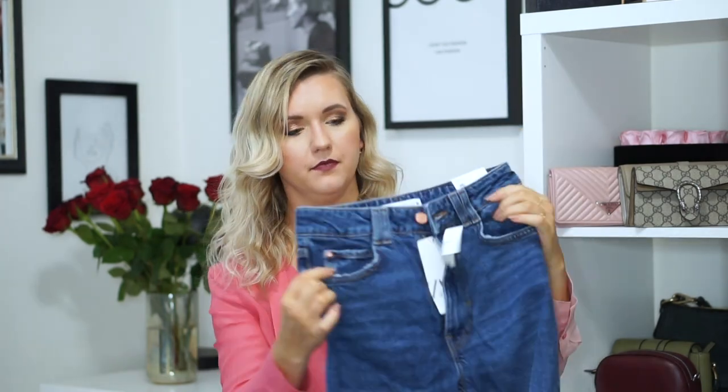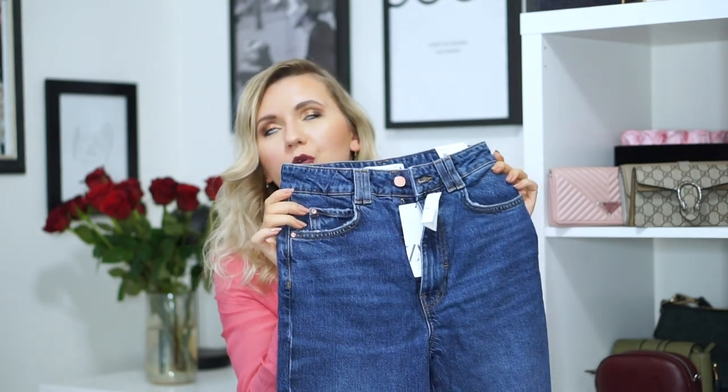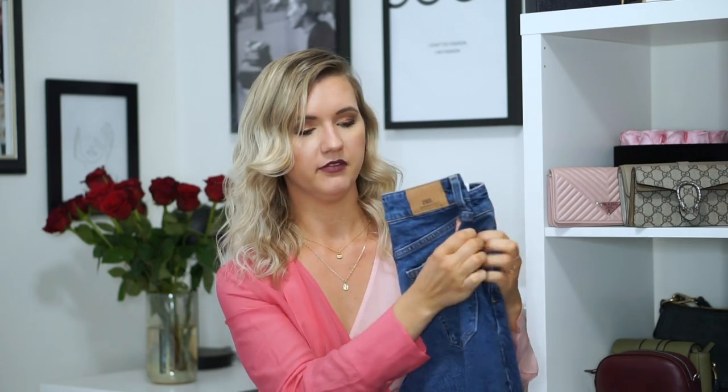Jeans suit me. I think they have a great fit. I got this pair, loving this pair. I am already telling you why I'm loving them so much. They are super, super high-waisted. They make everything just super cinched, super smooth everywhere, super beautiful. Love them. I love the color, this really classic blue color.